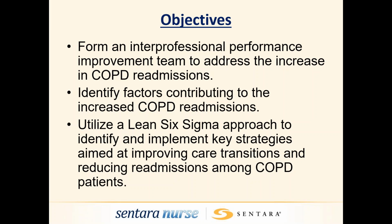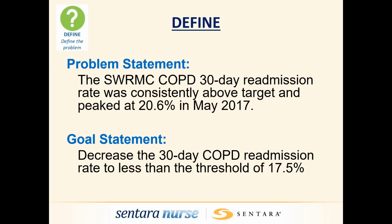So next slide, please. Our problem at Williamsburg, this is Sentara Williamsburg Regional Medical Center, is what SWRMC stands for. Our COPD 30-day readmission rate was well above 20% consistently for like 6 months at the beginning of 2017. This is when we started looking at it. So our goal at that point was to decrease this rate. Our goal for the hospital was set for us at 17.5%. So that was our target that we were going for. So that was defining the problem.